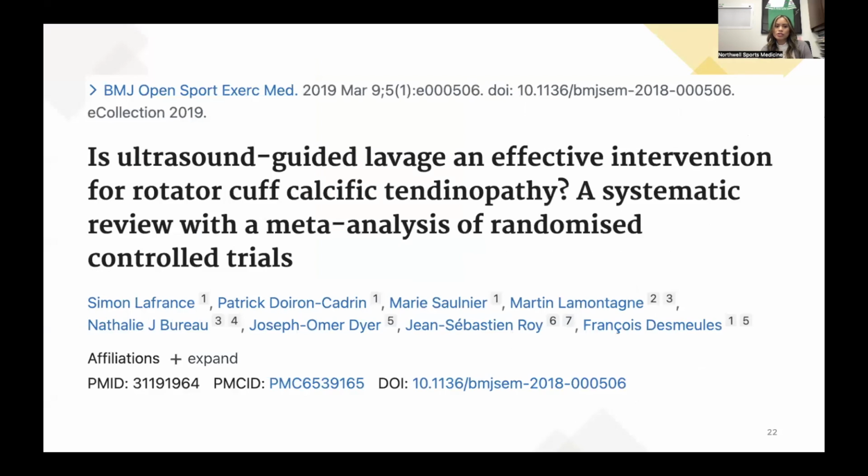And this brings us back to the article that's selected for today. So the authors at this point noticed that there were a lot of studies looking at ultrasound-guided lavage, but it was kind of unclear whether this intervention was more beneficial versus the conventional interventions. And they also noticed that in a lot of the studies, ultrasound-guided lavage wasn't well defined. So they would group patients together whether they were treated with just fragmentation or with an actual lavage procedure.